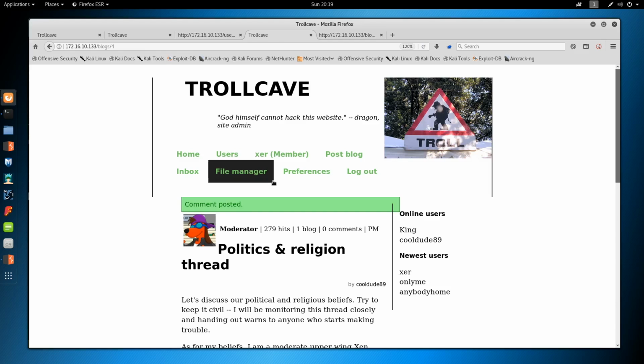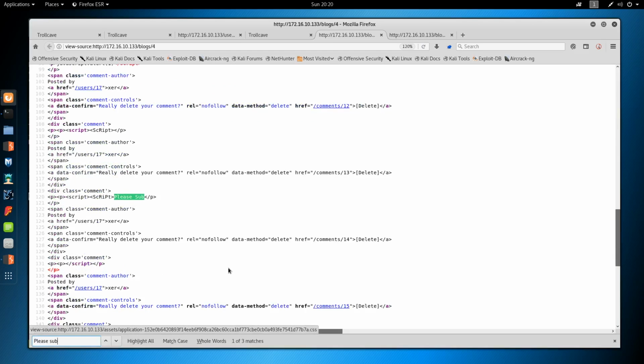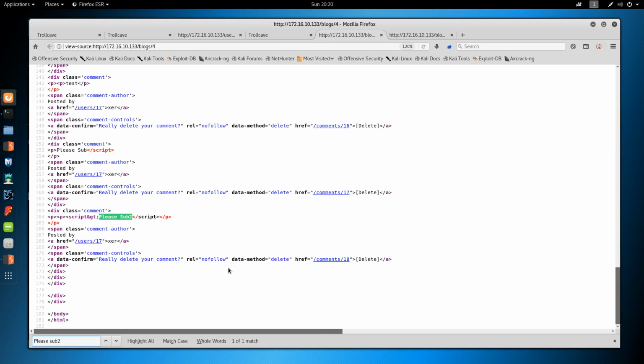Control U. And it did some type of weird HTML entity encoding. So we could keep playing around with that, or just not use script in our JavaScript payload. And just not using script is probably the easier route to go.